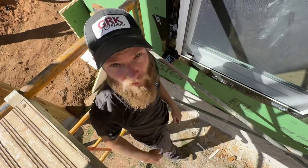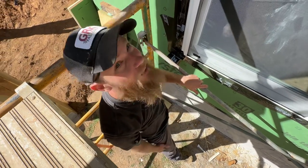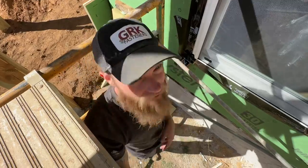This is weird, isn't it? Putting windows in before the drywall. I know. I thought we were supposed to put the drywall in first. I know, forgot. It's been so long.